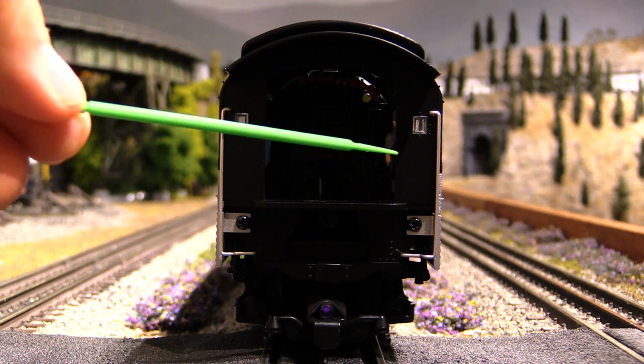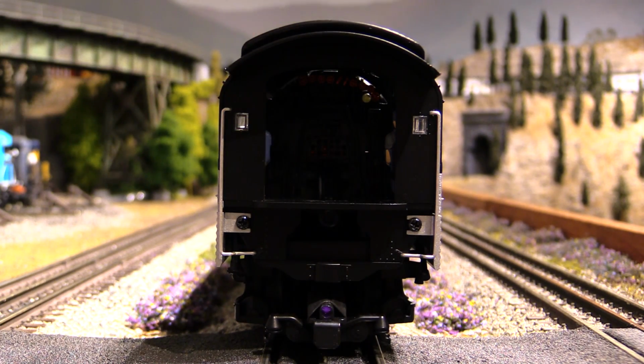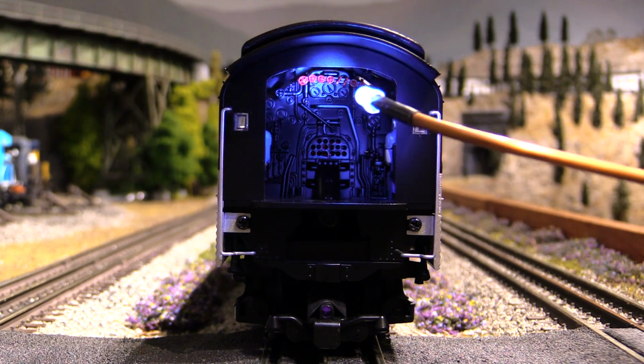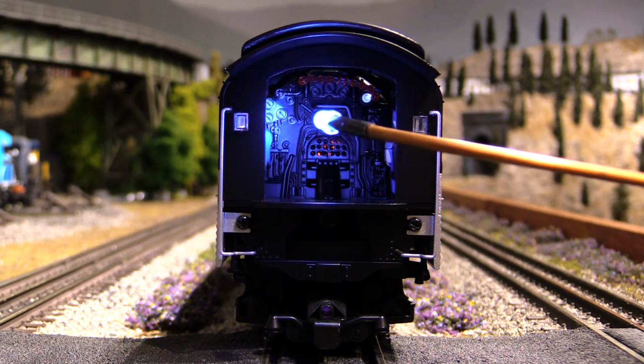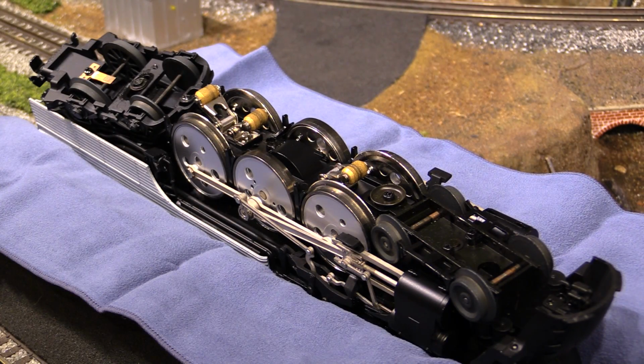And then up here around the cab, we've got a couple of separately applied grab irons, a couple of windows. And then if I put a light inside the cab, you can see that the back head is very nicely detailed, as I mentioned before. Looks great. Here's a look at the underside of the engine.